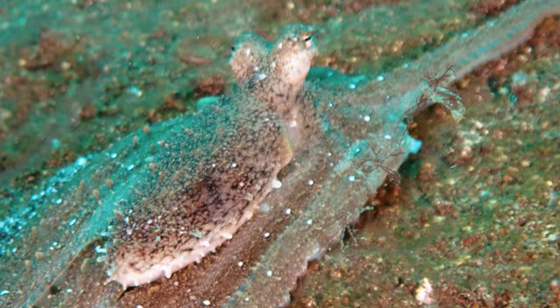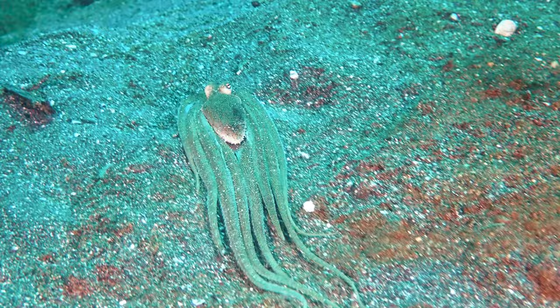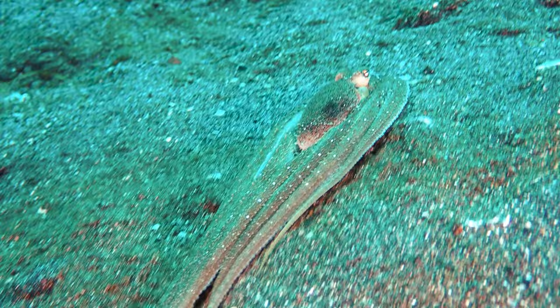As the name suggests, the long-arm octopus has elegant long arms in relation to its short body. Like most octopuses, it will mimic its surroundings. If you think this octopus is amazing, keep watching for the most extraordinary of all Lembeh's octopuses.